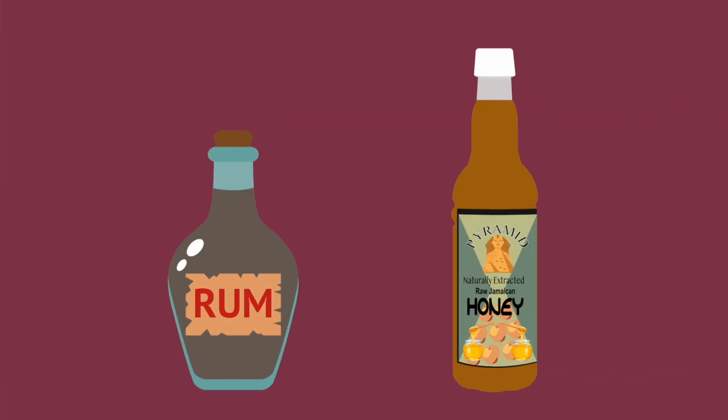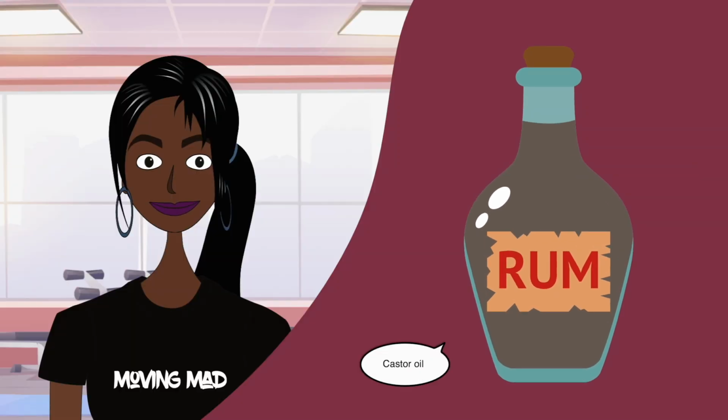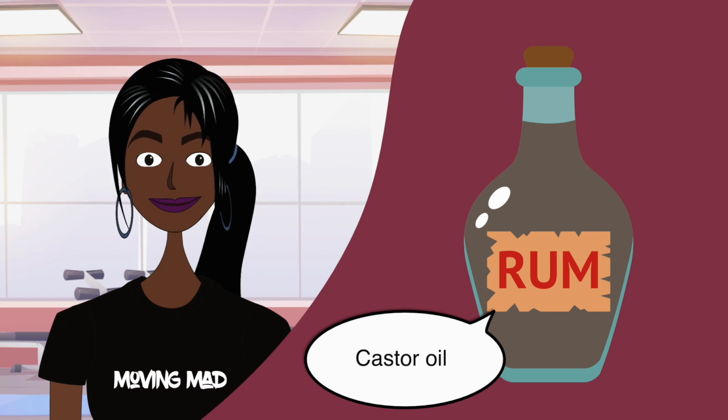Whenever I visit the family in Jamaica, before I leave, my mom knows she has to take me to get two things: a bottle of honey and a rum flask of castor oil. If you are privileged enough to have your island link supply you with your stash, you know you've got the good stuff when the only thing they can find to put it in is an old white rum bottle, which holds considerably more than the popular brands you find on Amazon.